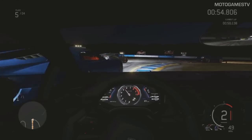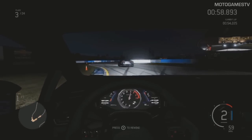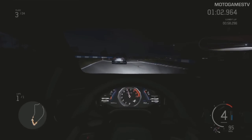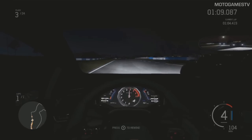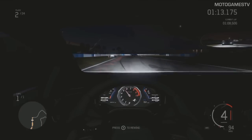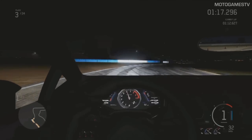We have these polar opposite effects. You have something like Daytona, where you're driving under stadium lights and it feels like you're in the middle of the day, or you can be driving at Le Mans, on the backstretch in complete darkness, and all you have is your headlights right in front of you. So you have that tension of driving in the dark. We wanted to make sure that we brought all of those flavors of night to Forza Motorsport 6.